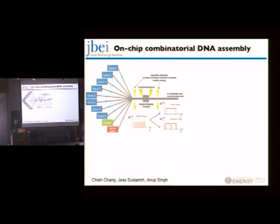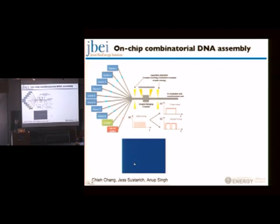So I'll just show a quick video of what this looks like. And this is in collaboration with a NUPS group at JBay, and he's from Sandia National Labs. So this would be the droplets coming in, and they can merge in this particular channel. We have some other ways of merging droplets also that I won't be showing, but that's one of the methods that we're thinking about. And I'll just pause that.